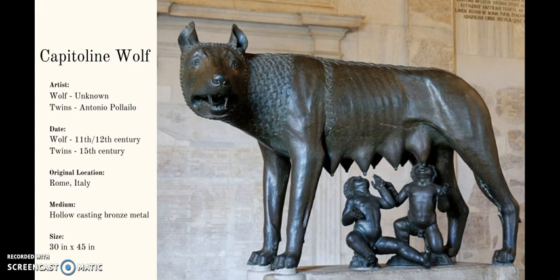The artist is unknown. In the 15th century, Antonio Paglialo enhanced the sculpture by adding two twin boys. The original location of the sculpture was Rome, Italy, and it has a hollow casting bronze metal medium. It stands 30 inches tall and 45 inches long.